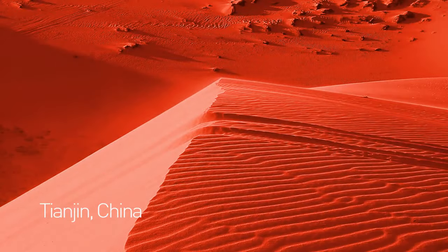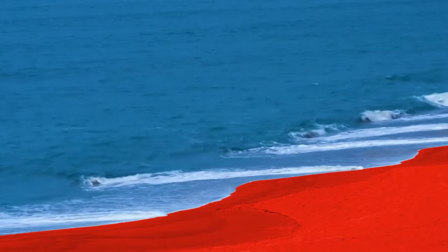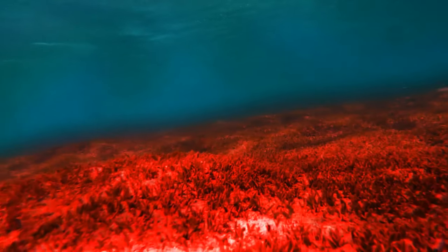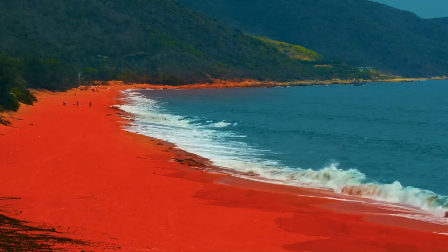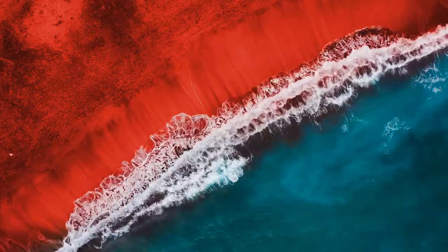Red sand is what makes this beach unique and why tourists flock to Tianjin, China. A red-colored plant called Suaeda salsa dwells in the saltwater. The whole beach is covered in red, with only the top layer of the sea visible.